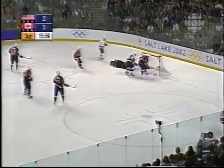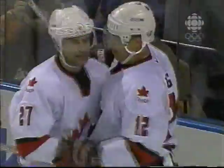Shot! Goal! Canada! Wow! A lot of Canadian fans here. The place goes crazy here in Salt Lake City. And I guess coast to coast in Canada and all around the world.